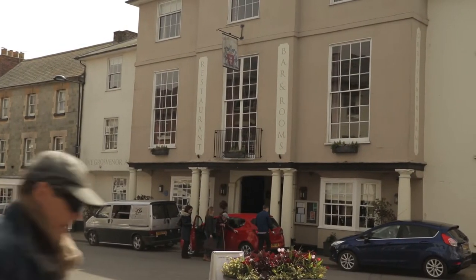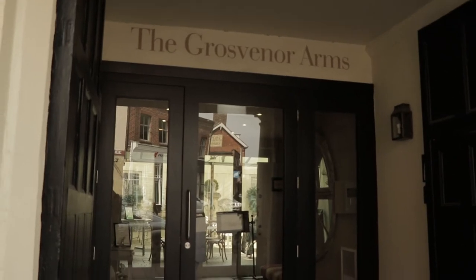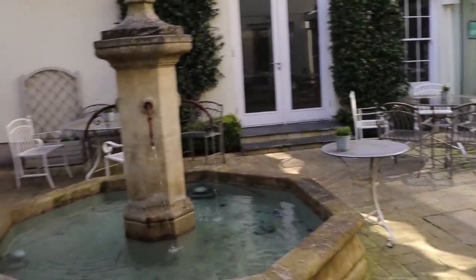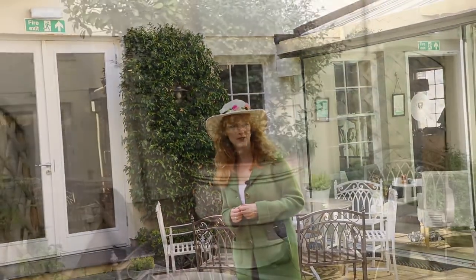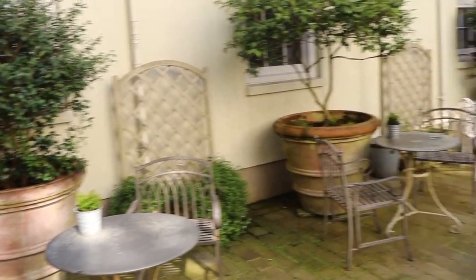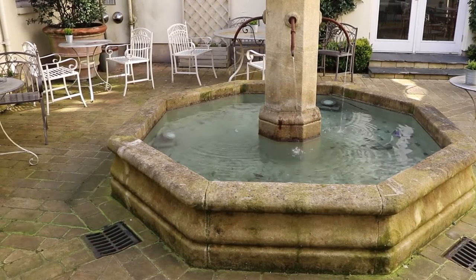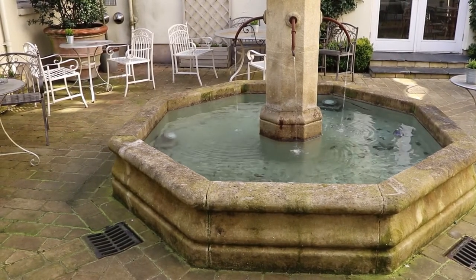One place I must tell you about is this boutique hotel called the Grosvenor Arms. Sumptuous surroundings and the best coffee in town, I do recommend it. And this is where I come to get an Irish tan, in the beautiful Italian courtyard here at the Grosvenor Arms. Now, if Tony thinks he can bring his bucket and spade in here, he can get knotted, because I don't want to be banned.